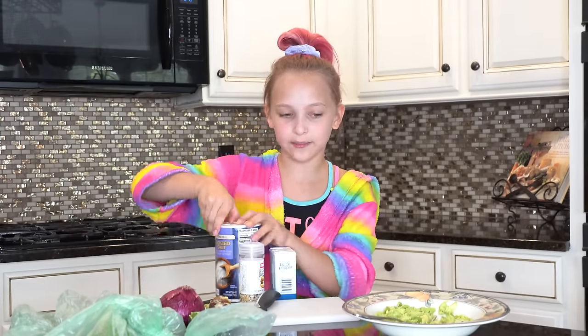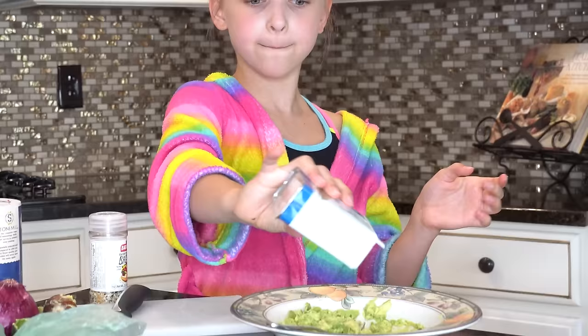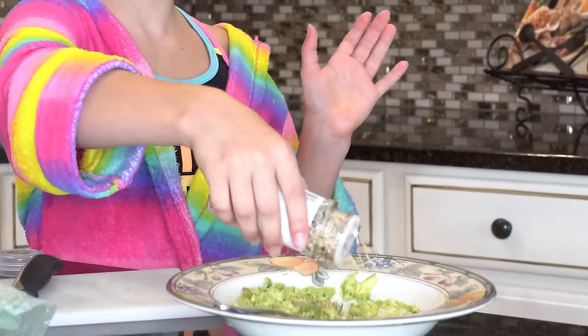I'm going to add some salt, of course. Pepper. Some everything but the bagel seasoning. You guys should get this. If you have this in your stores, get it. Use it for everything. It is delicious and amazing.